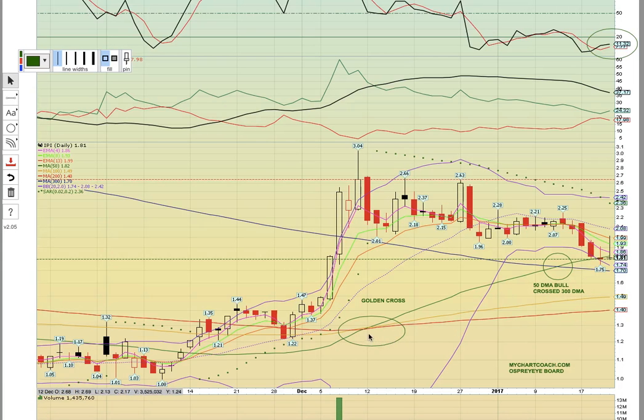There was a golden crossover here. Notice the 50-day simple moving average crossed the 200, also crossed the 100-day moving average as well, and then just recently crossed over the 300-day simple moving average. So the chart has been building strength. It broke down recently, and so we're thinking here with this doji that it could bounce.